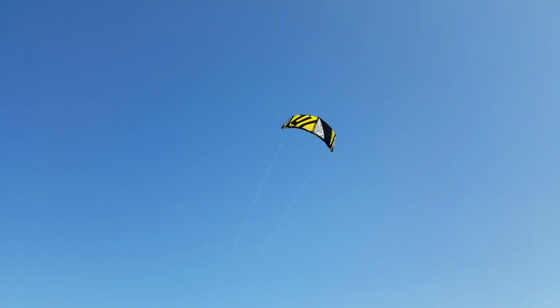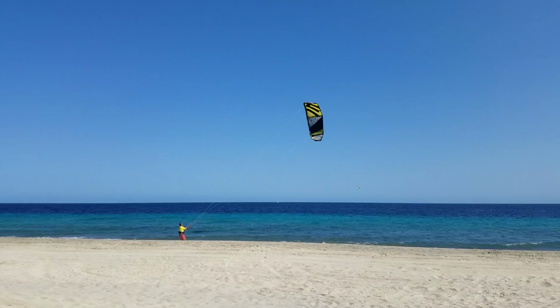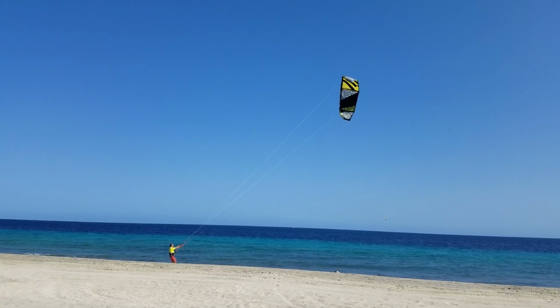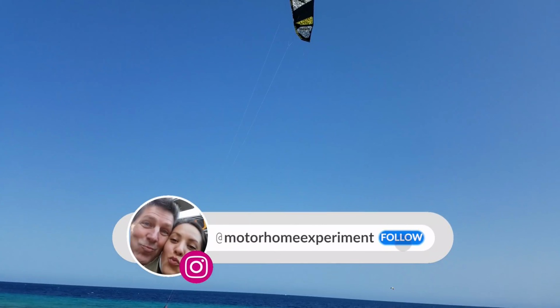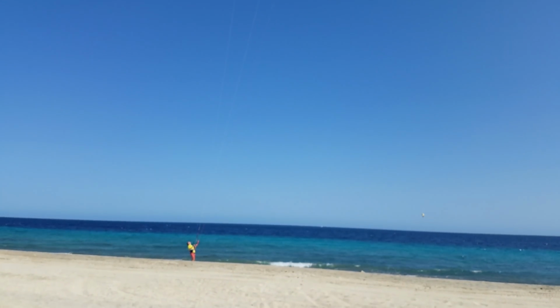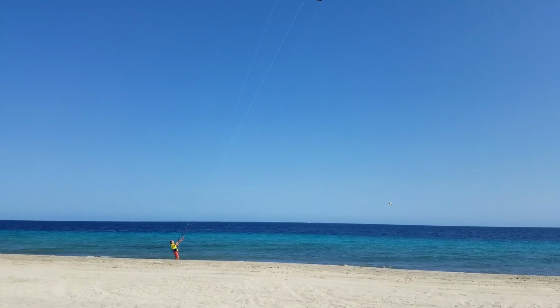Okay, last session was a failed session, so Paul is gonna try again today. The reason is because it was gusty, and every time the wind would go away, the kite would go down, so he called it quits last time. But this time, looks like we have good wind.